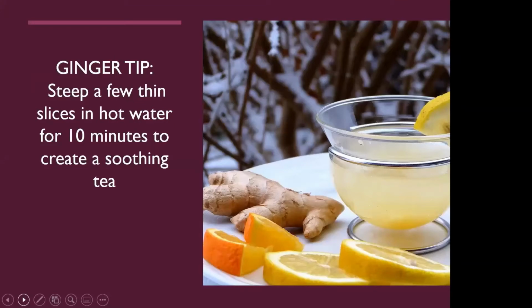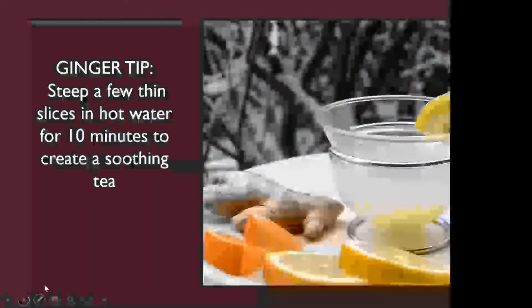We put some ginger in our golden milk there. We didn't put any in our soup here. But once again, one of the ways to use ginger as a tonic herb is to make a tea out of it. Same kind of thing as with turmeric, where you slice up the ginger root and put it in hot water. A lot of people put ginger in green tea. And of course, green tea has a lot of anti-inflammatory and antioxidant properties as well. So ginger and green tea with a little sweetener is a double boost of antioxidant and anti-inflammatory capacity.